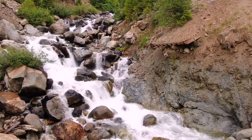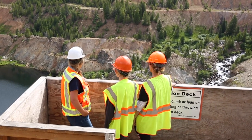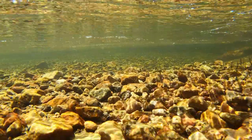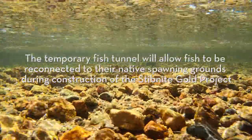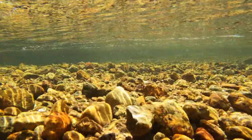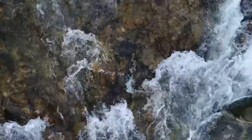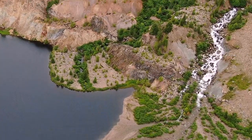In our plans for the Yellow Pine Pit, we actually propose to mine this pit first. And there's a couple of reasons why. One is fish access. So we propose to build a fish tunnel that'll run right back here behind us. The fish tunnel is an underground tunnel that'll be almost a mile long, that'll divert around the Yellow Pine Pit, so it'll allow for fish migration, as well as for the East Fork and the South Fork to actually flow through it.